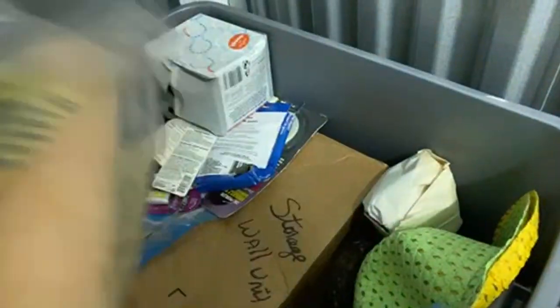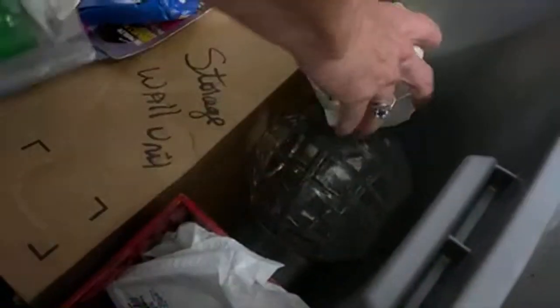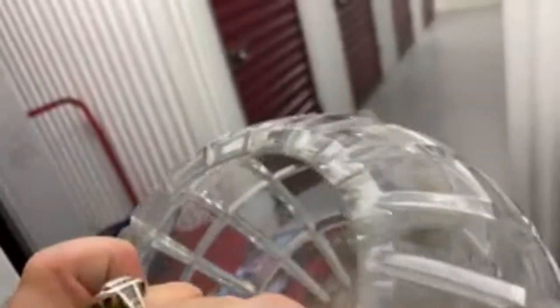Paintbrushes, a paint roller, toothbrushes, a couple of straw hats. That looks like a Tiffany's bowl. I think I know that pattern. See that bowl right there? The reason why I know it is because I got one very similar, not for Christmas, for a wedding gift. See if it says Tiffany's on it somewhere. I don't see it. My gosh, it looks just like mine. I'm curious if that's Tiffany's.